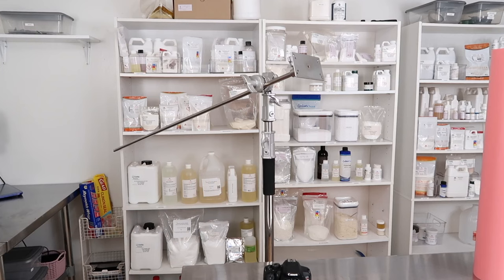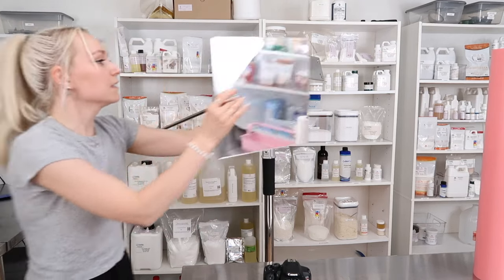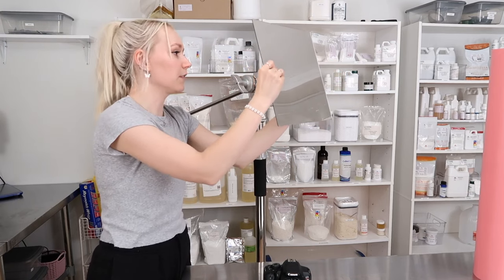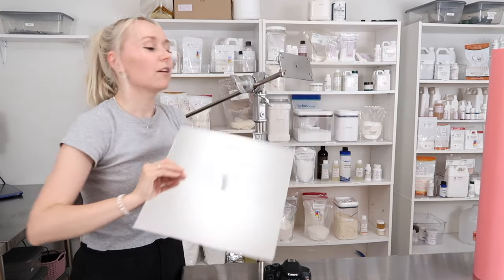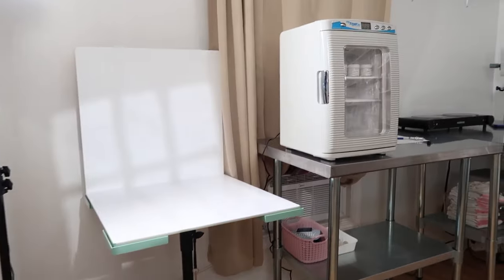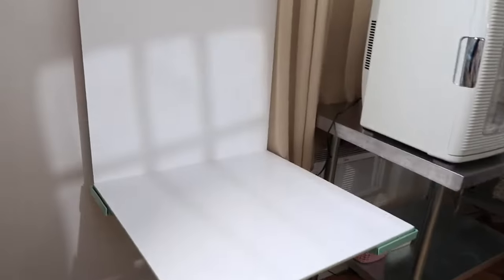But what I'm using it for, I got this mirror, and this will attach to here, because I'm gonna use it to reflect light. So let me go ahead and attach that. I'm just gonna tape it. Okay, so this is my first attempt trying it, so don't make fun of me if it doesn't look that good.